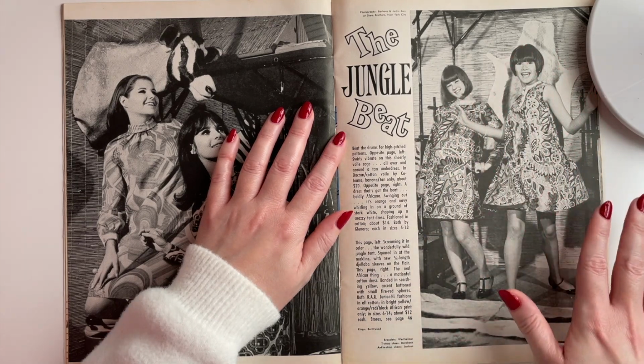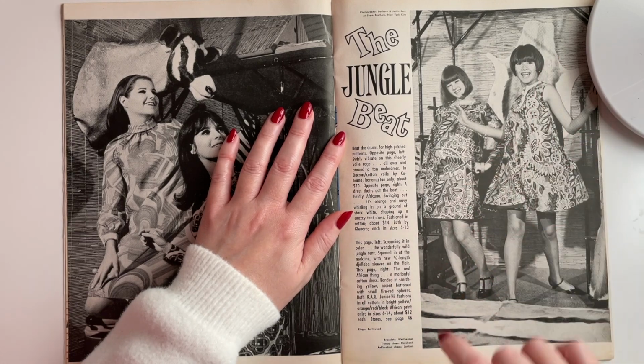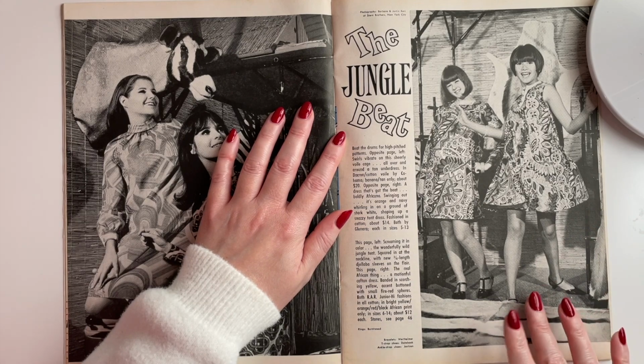And this one is a motionful caftan dress, banded in scorching yellow, accent buttoned with small fire red spheres. These are cotton dresses and they're about $12 a piece.